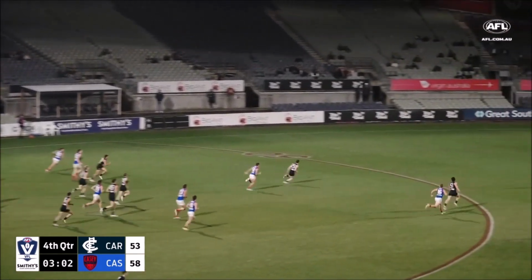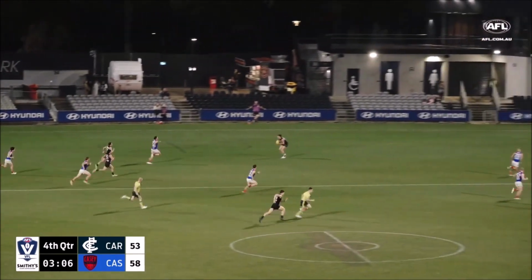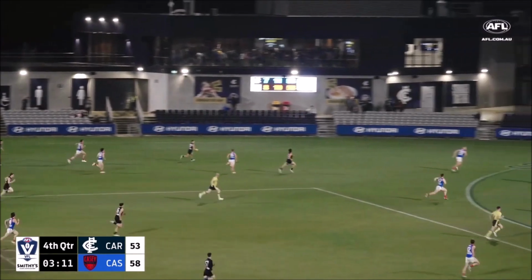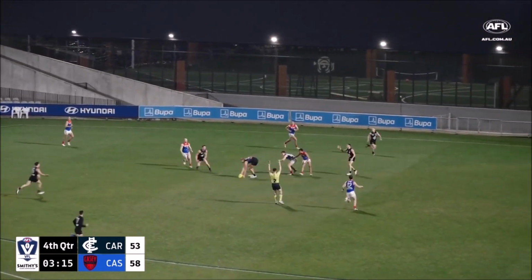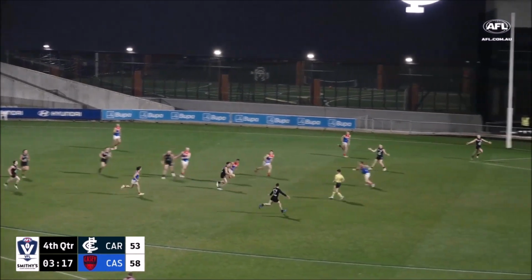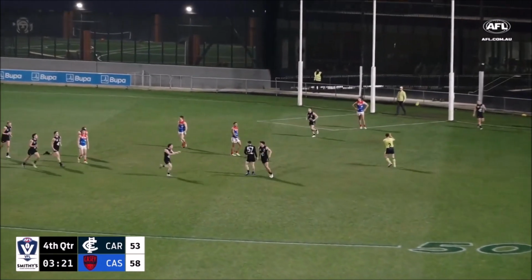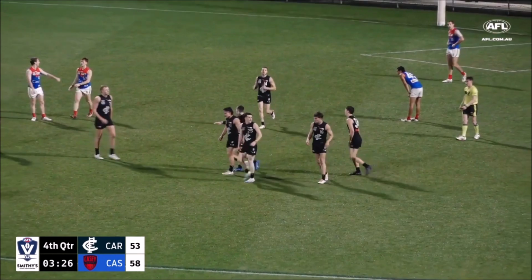Moya out of the side. Moya to Binns, and then Binns up to the wing. Beautiful kick to McMahon. McMahon over the top to White, and Will White inside 50. Monaghan the target. Lemmy over the top to Carroll. Carroll snapping and goaling. Great team goal from the Blues.